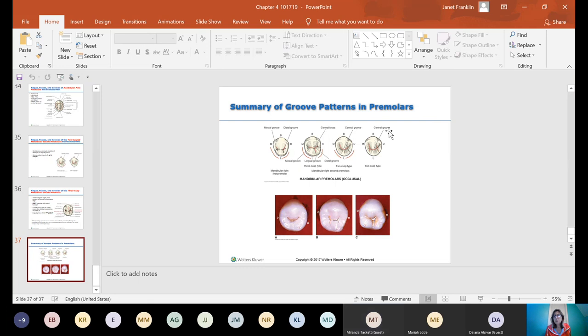So these both have only two cusps, a buccal and a lingual. And then this one has three cusps. So this is kind of something to really pay attention to. I know it's something that boards likes, and you'll have it again when you get there.